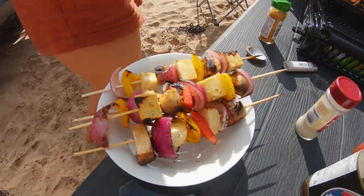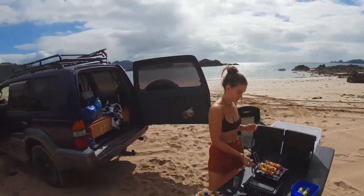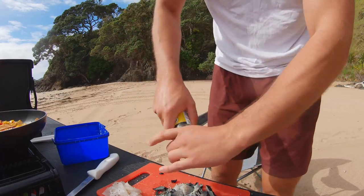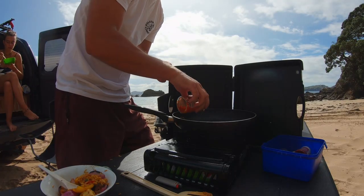Those are some finished veggie skewers. Pretty cool little posse on the beach here. A bit of chili oil I made at home. Get everything in.